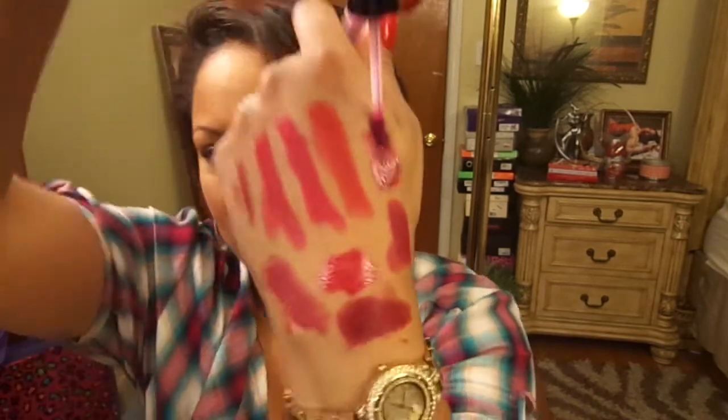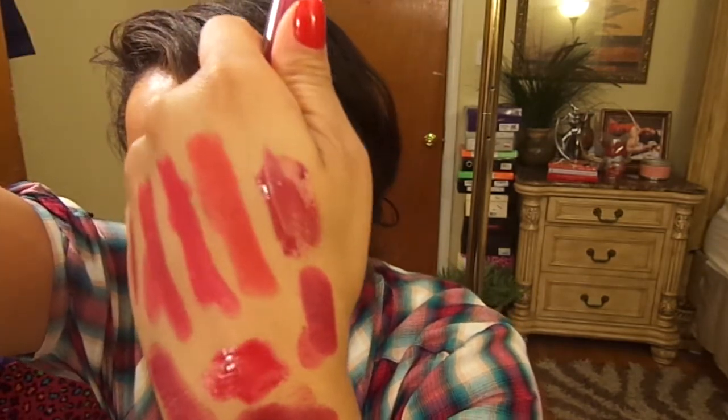So, what I like to pair those up with, because I like a glossy lip, is this color saturation. It's a cream sheen from MAC. And I use this to pair over those lipsticks. And that's it right there.